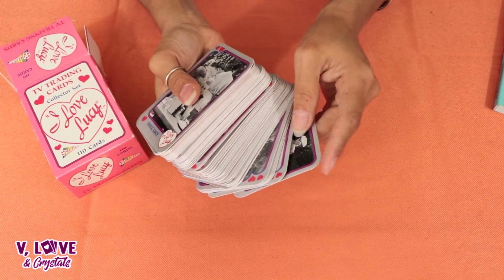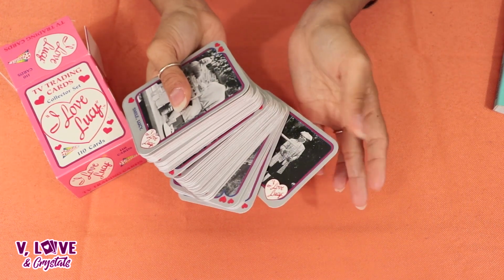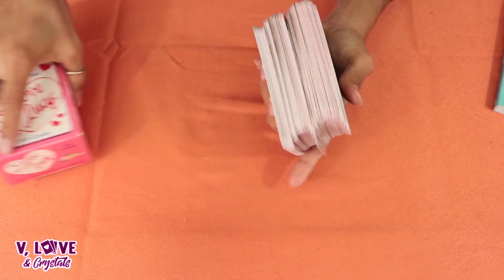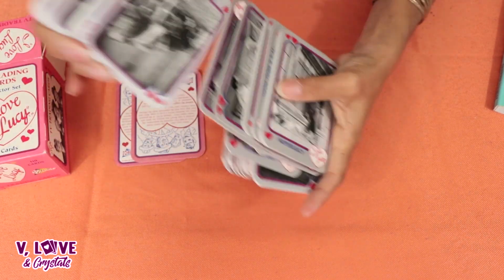The cards came out very pointy, so I had to round them with my little paper cutter, my edger that I got from Amazon too. So now they're easy to shuffle, and they fit perfectly in my hands.